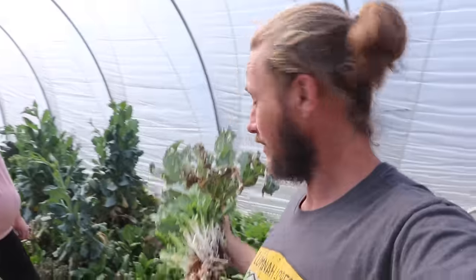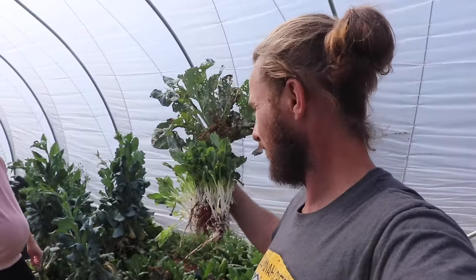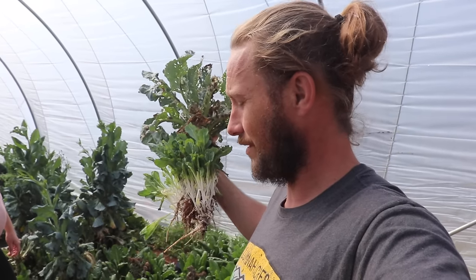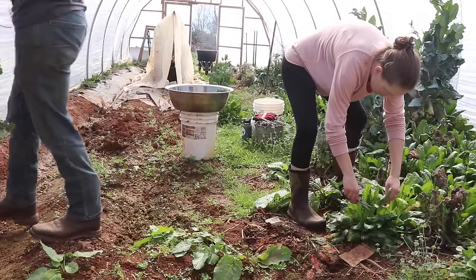You know what I'm going to do? I'm going to take some of those off and plant them, see if they grow. Cool. Maybe we've got extra food. Root cuttings for cauliflower, that's something unheard of. I don't know. I'll plant them and see what happens. That's weird.